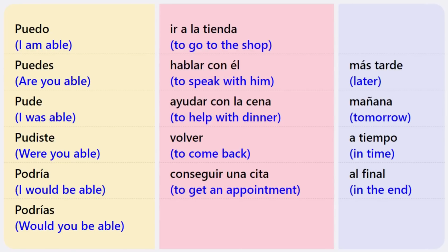How about this one? No pude conseguir una cita. Latin American version. I wasn't able to get an appointment. So you can see we just add no to make any of these negative. No puedo, I'm not able to. No pude, I wasn't able to. No podría, I wouldn't be able to.